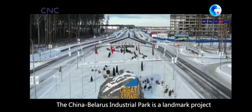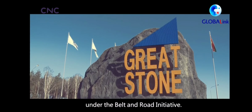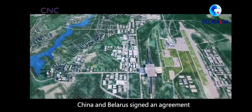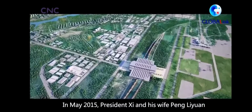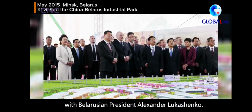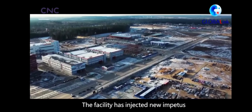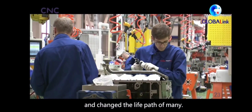The China-Belarus Industrial Park is a landmark project between the two countries under the Belt and Road Initiative. China and Belarus signed an agreement on the project in September 2011. In May 2015, President Xi and his wife Peng Liyuan visited the industrial park with Belarusian President Alexander Lukashenko. The facility has injected new impetus into bilateral cooperation and changed the life path of many.